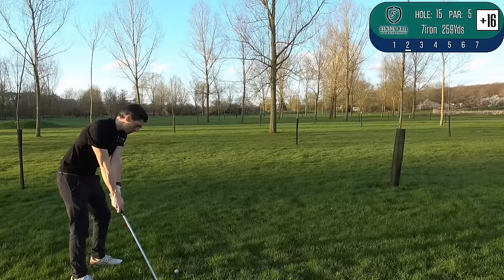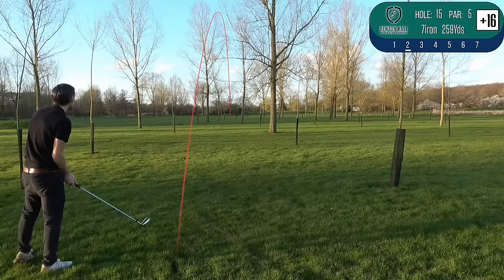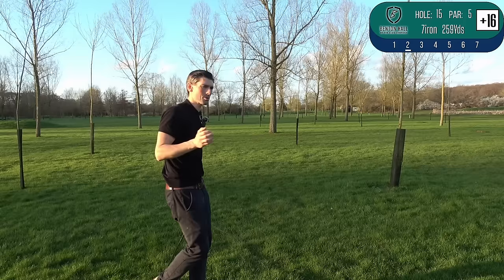Came out of it a bit, but yeah, nice strike. It's in line with that big tree on the outside. Did come out of it. I've been doing that today, I don't know why. Some shots pretty good, but some of them I'm just coming out of the shot. I'm just coming out of it, never mind.